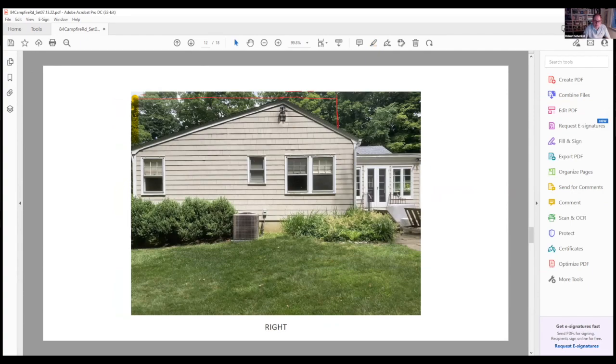Okay. So I don't know if the true pitches of the roof are accurately drawn, but obviously you need to know that to see how that intersects with the back roof. And then we'll need the full elevations next time. You need to draw four full flat elevations, all four sides.